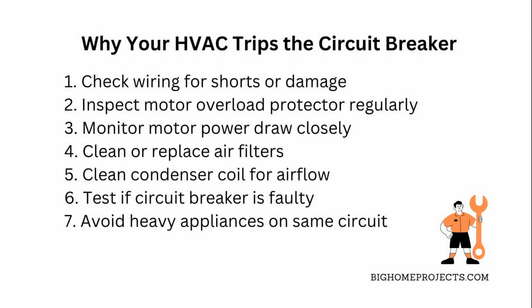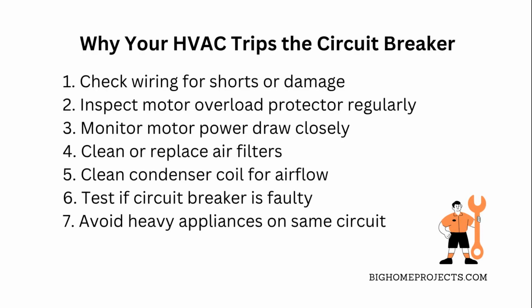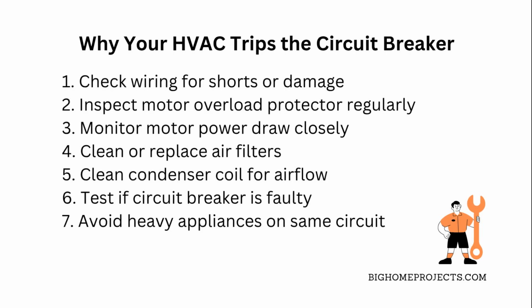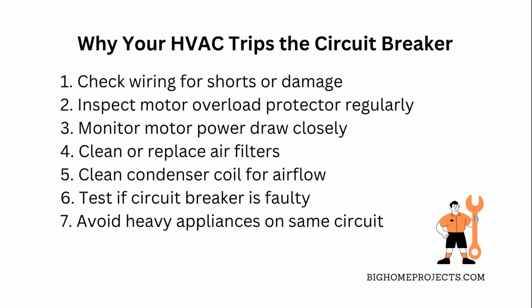Next, inspect the motor overload protector. It's basically a safety feature that can shut things down if the motor's working too hard or getting too hot. Sometimes the motor itself might be drawing too much power, so keep an eye on that. Also, clean or replace your air filters regularly because clogged filters make your system work harder and can cause overheating.